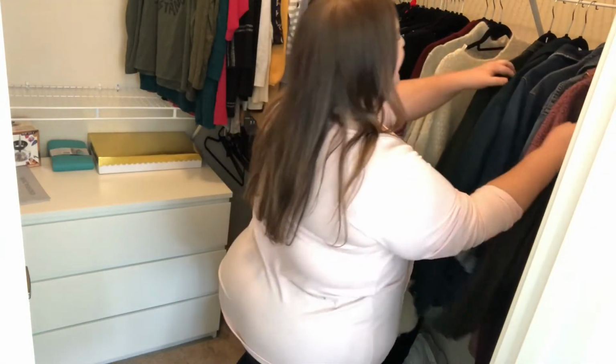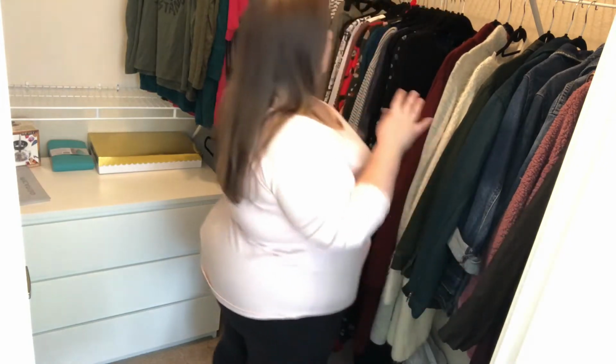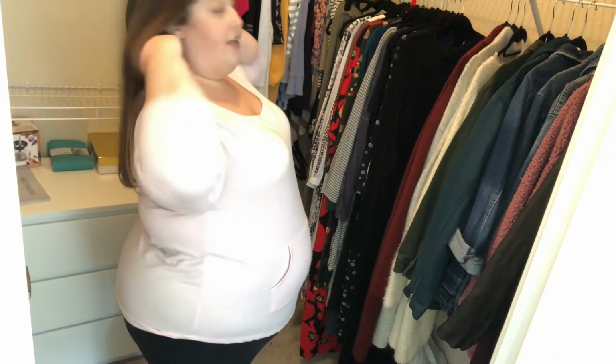I hate organizing. I'm over it. Okay. Dresses will probably need to go into this section once I have more dresses in here. But yeah, all right, it is organized now.